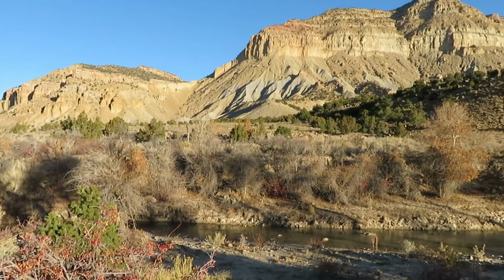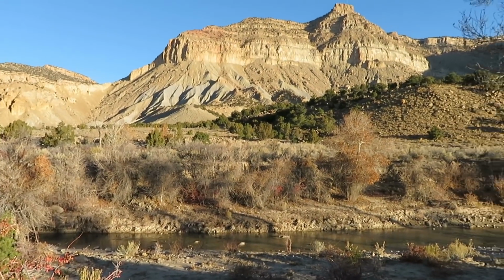I don't think it's marked or anything like that, but I have only just very vague instructions. I think they say something like, when the canyon starts to narrow, look for a boulder, which isn't super helpful because the canyon is pretty narrow the whole time and there are boulders everywhere. But yeah, I really enjoy this campsite.